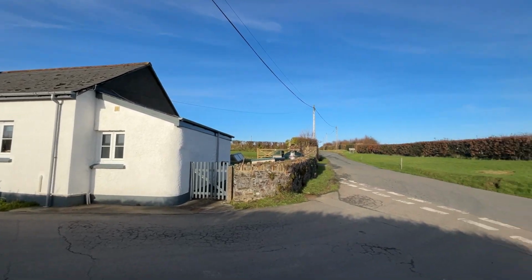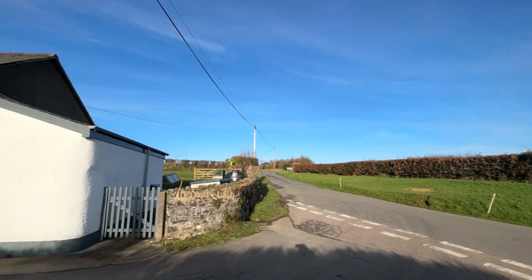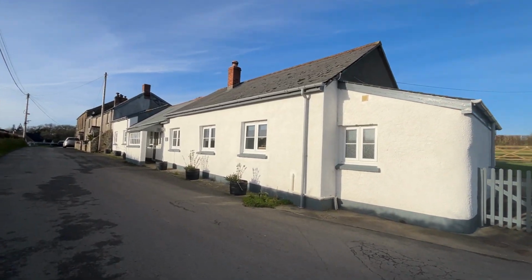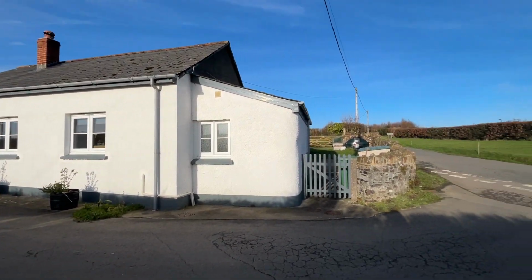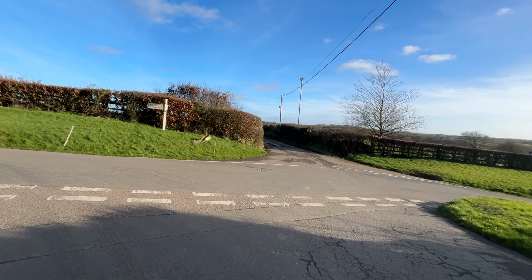We're at the old post office in Tetcott to see this 3-bedroom property. Still has a working post box just at the corner. And I'll just show you the view.